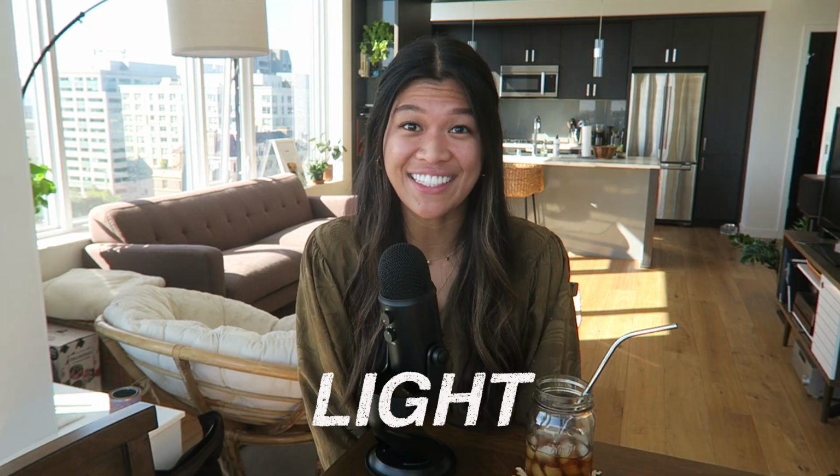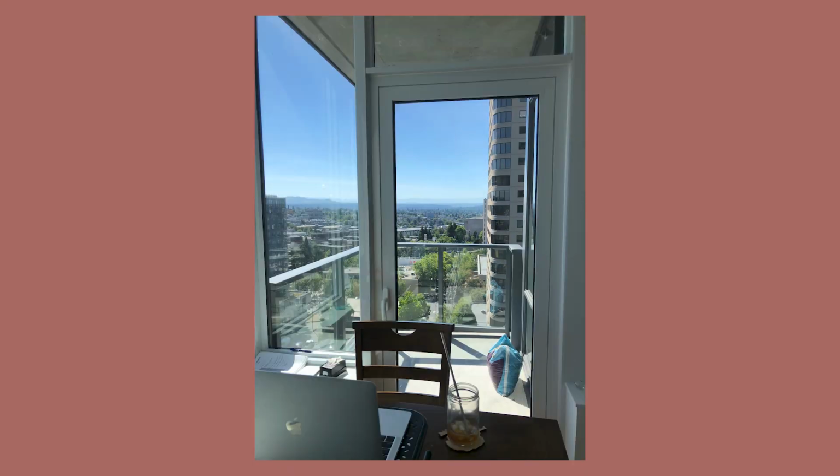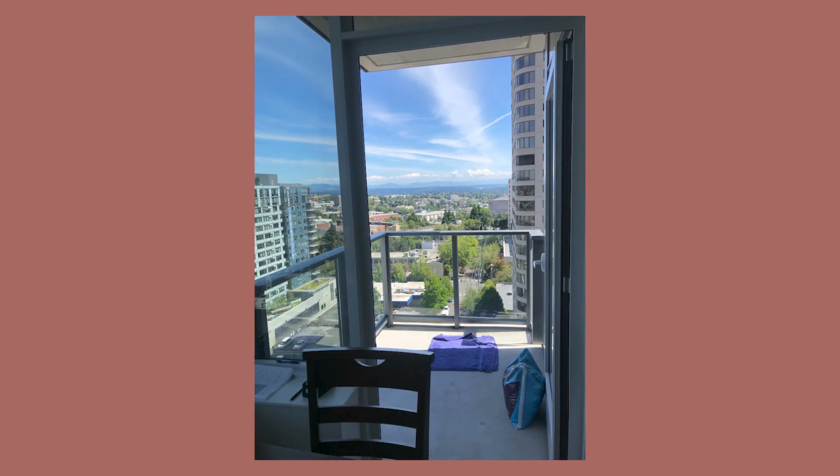So first, light. One day when I was working from home, I took pictures of my balcony and each window at every hour. And then at the end of the day, I counted how many hours of sunlight each space got. The balcony got 10 hours of sun, the living room and kitchen windows got 7 hours, and the bedroom window and the dining room window got 5 hours. This was in June, so I knew that it would be less, especially as we approached winter.